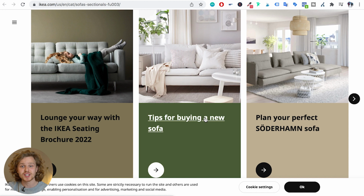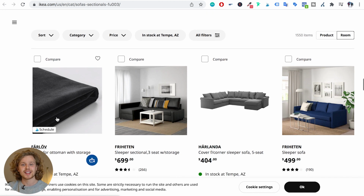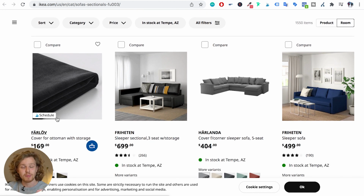So maybe that user doesn't actually know what they want, but they're just looking for information on how to buy a couch, what's the best way to do it. Ikea does that phenomenally, as well as giving other options. And at the bottom of all of this, this is where they fulfill that commercial and that transactional intent for that person that literally all they want to do is they just want to browse, right?